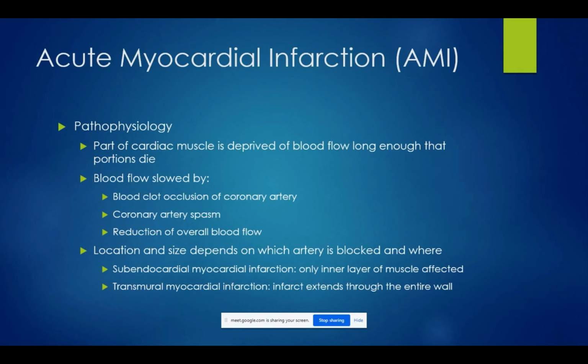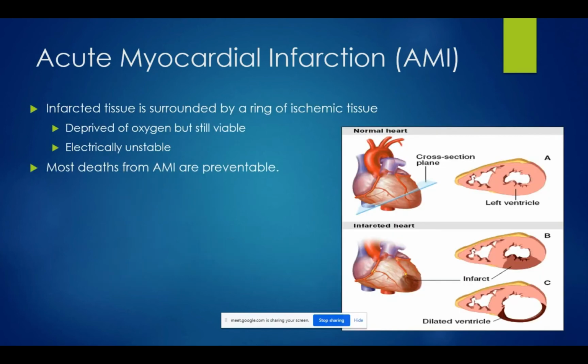The location and size of your MI depends on which artery is blocked. And I think I covered that pretty well, talking about the left side or the right side. You may have what's called a subendocardial myocardial infarction, where only the inner layer of the muscle is affected. Or you may have a transmural. The transmural is going to be when the infarct extends all the way, so it's extended all the way and it's really affected the rigidity of the cardiac wall.